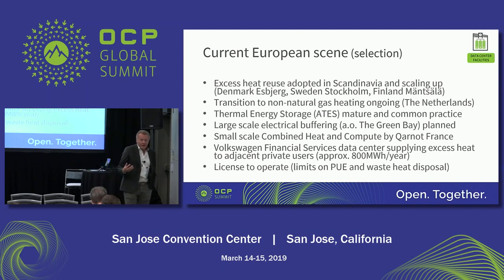Since I'm European, I just have some European examples. In Scandinavia, there are a number of initiatives to reuse heat from data center facilities. I think we all know that practice is a bit worse than they say, but nevertheless, the direction has been chosen. Specific for the Netherlands, but it will spread, I think, there's a transition in heating, changing from gas to something else.